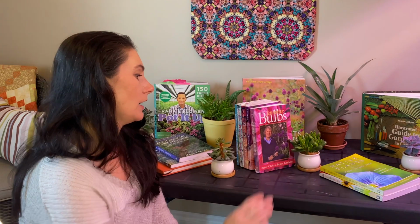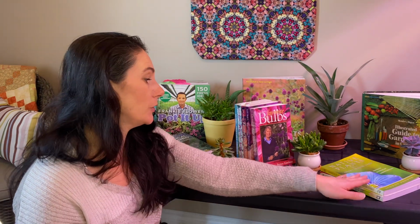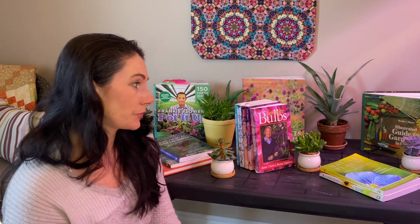I would say those are the next books that I go to the most. They're a little bit newer for me. They have a little bit of newer information in them, but definitely books that I go to a lot.